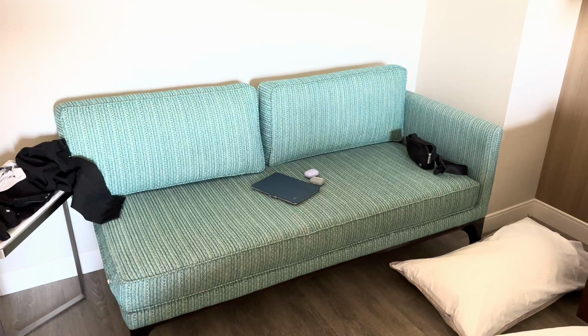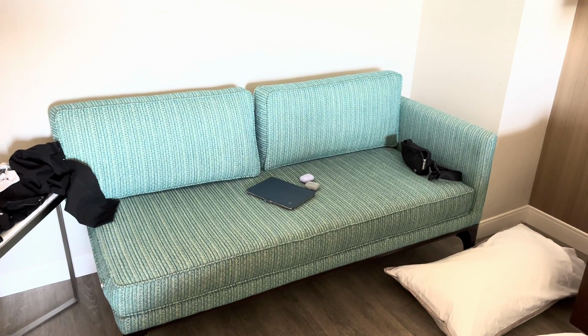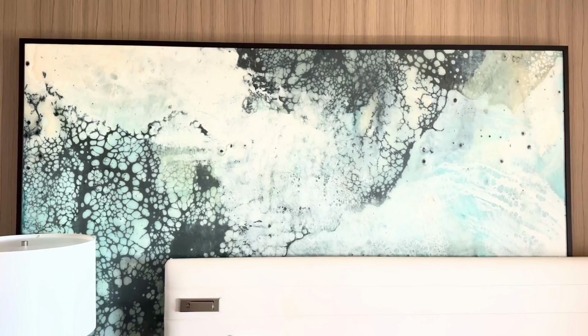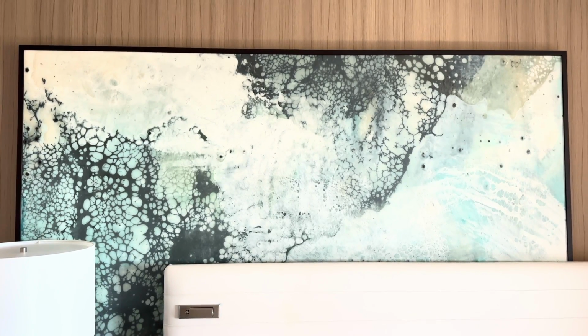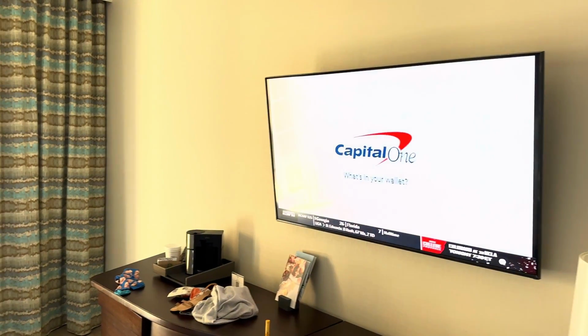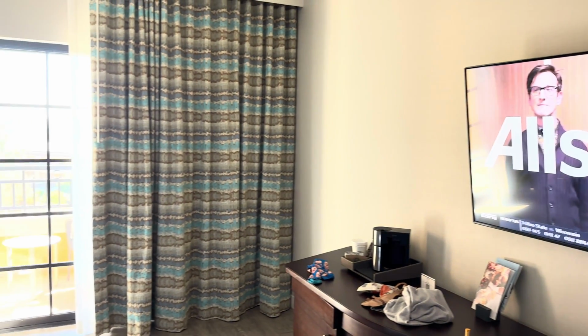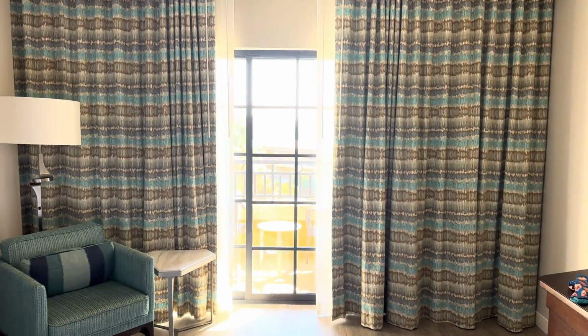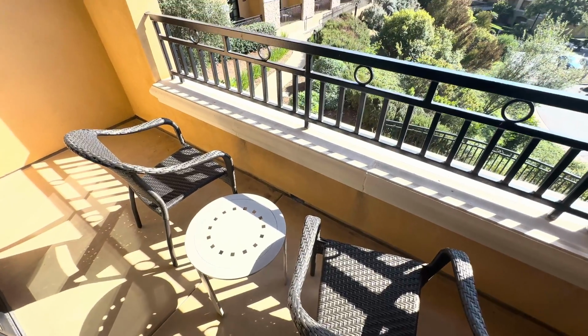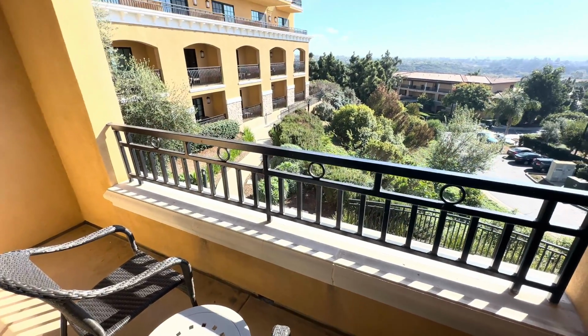Here is what the Westin's rooms look like. So a little bit more upscale, it has a nice little couch area, some nice more modern appointments on the wall, as well as the art. The TV looked about the same though. And then if you take a look at the view from this room, it overlooked Legoland, which is really cool for me being a big theme park fan.